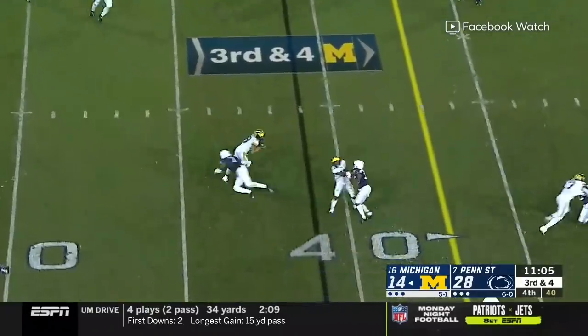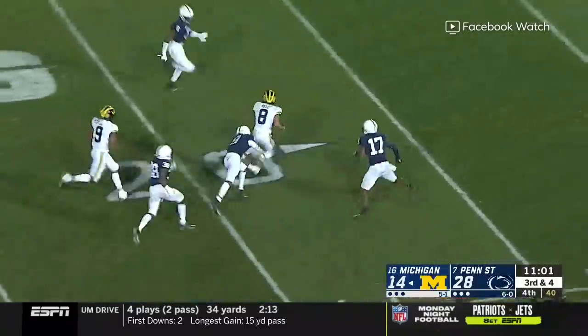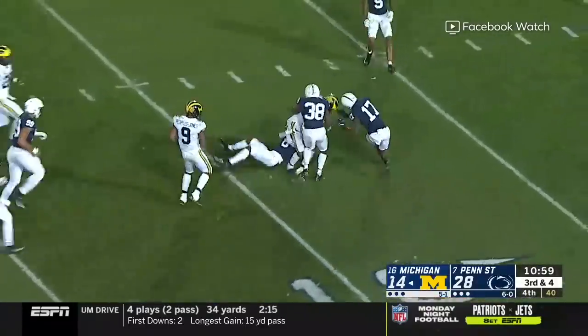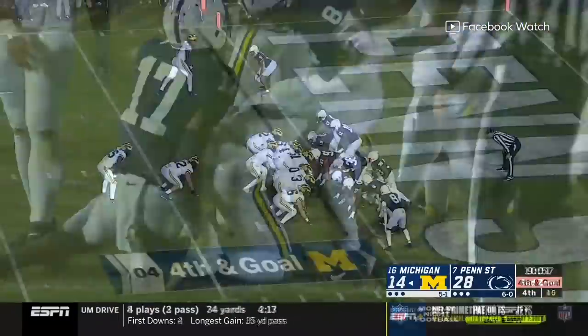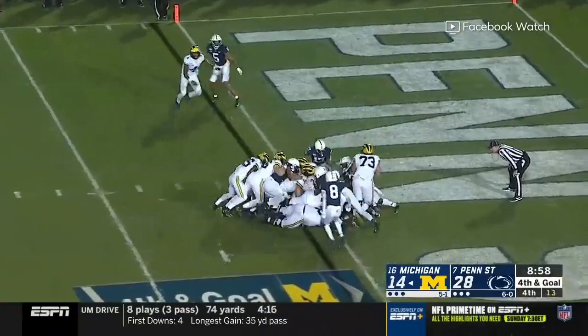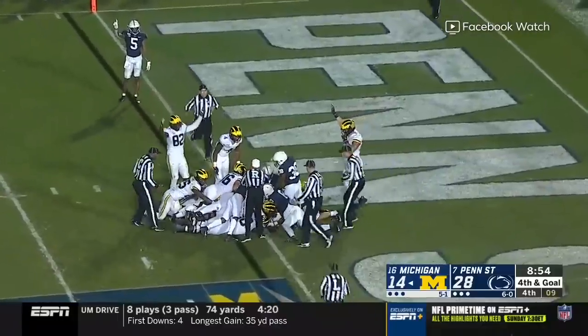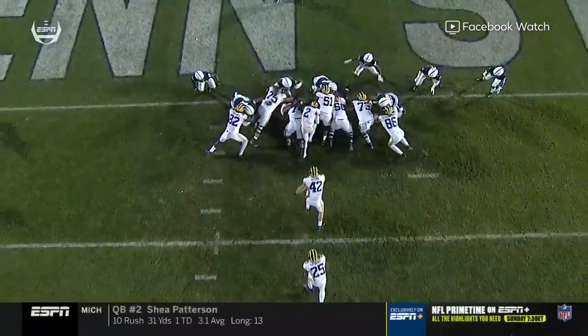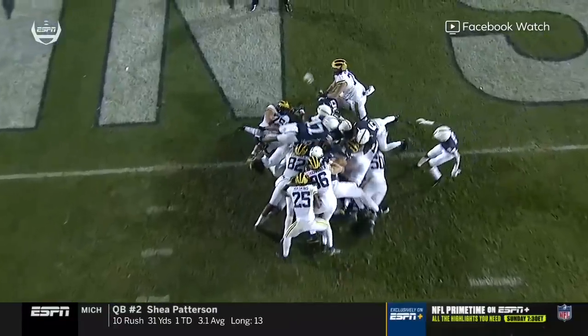Get it out on the edge. Slipping a tackle. And racing down the sidelines as Bell makes another cut, making people miss and fighting down to the 5-yard line. Sneak. Patterson pushing right near the goal line. Where will they spot it? I don't know if I've ever seen a 15-second delay on a call like this with a pileup at the goal line. Look at Mason pushing the quarterback.